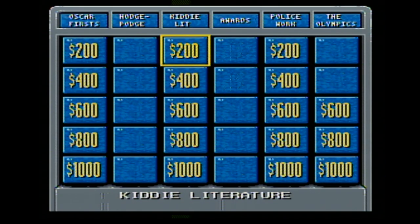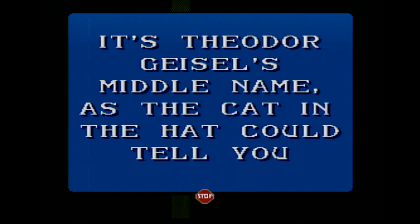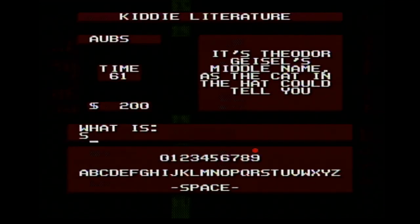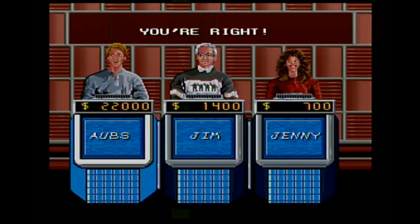Kitty literature, 200. The answer is: It's Theodore Geisel's middle name, as the Cat in the Hat could tell you. What is Seuss? We'll go with kitty literature for 400, please.